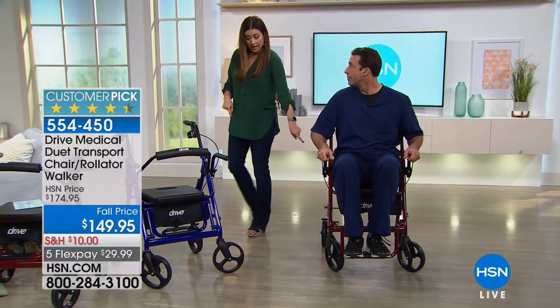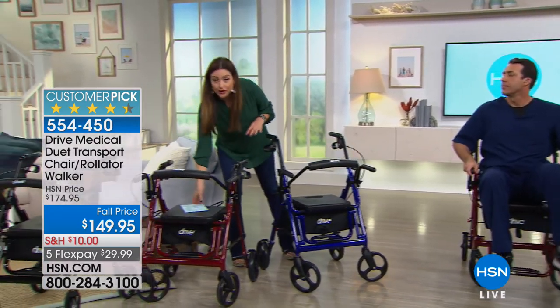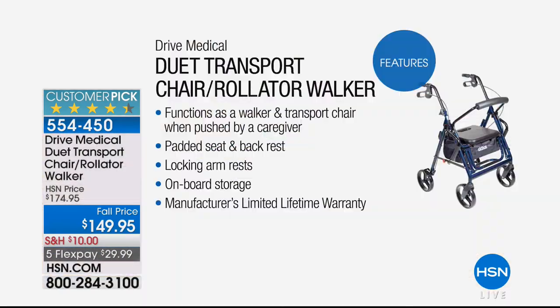That's the burgundy. We have it back in stock. We have the blue and we have the black. All of the colors are available, and it's a customer pack. Normal price will be $174.95. As you can see, we've got it today at $149.95.